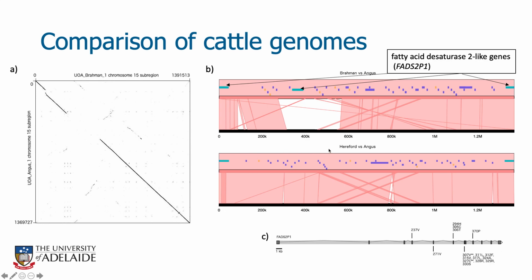in Angus. In both the Brahman and Angus, these FADS2P1 genes are encoded by 10 to 12 exons, and the entire region is assembled without gaps. So we can be confident that this diverse region that we see here is not because of gaps. We have identified 16 amino acid residues under positive selection for this gene, 10 of which are located in a small exon 7 of only 60 bases.